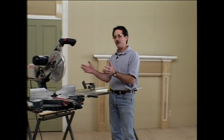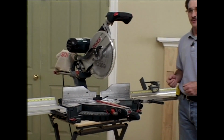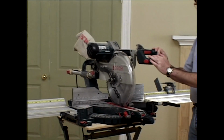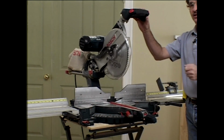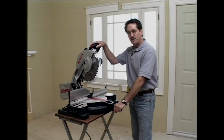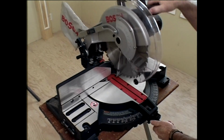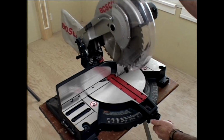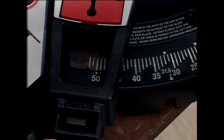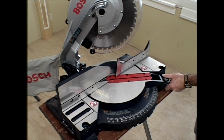Starting with the power miter saw, probably the single most important tool that a finished carpenter uses. This is a sliding compound miter saw, and we'll get to this in a little while. First, let's take a look at its predecessor. This is a standard miter saw. It cuts in a chopping motion straight down through the material. And you can cut miters to the left just over 50 degrees, and you can swing to cut a miter to the right just over 50 degrees too.